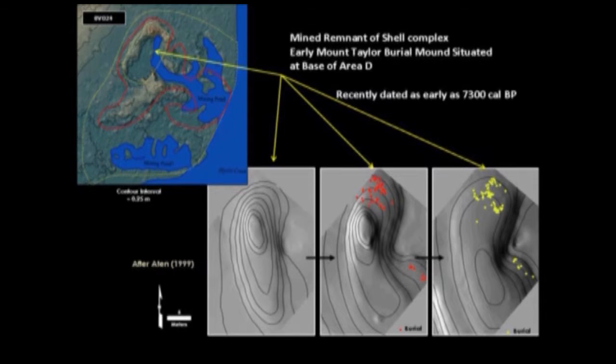into which roughly 175 individuals were interred. Now, looking at the excavation records, and this is the sequence of it, the earliest deposit was actually one of these small residential shell bins that I was showing you, like on Hontoon Island, and then they converted it into a mortuary.